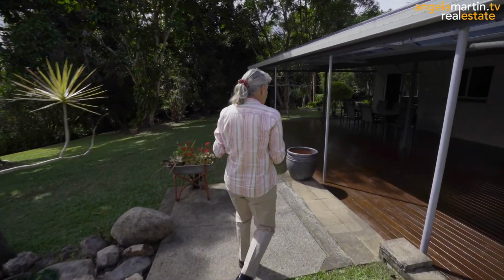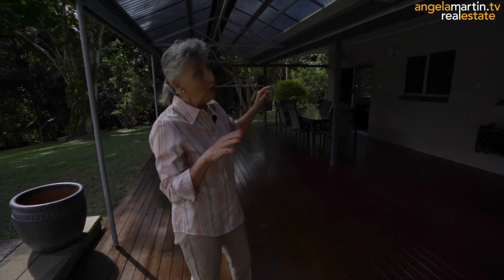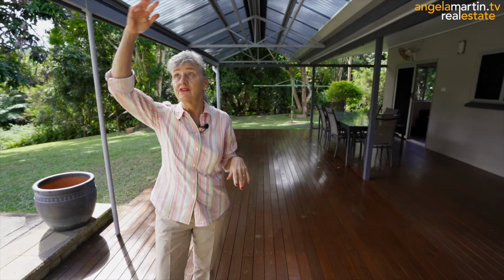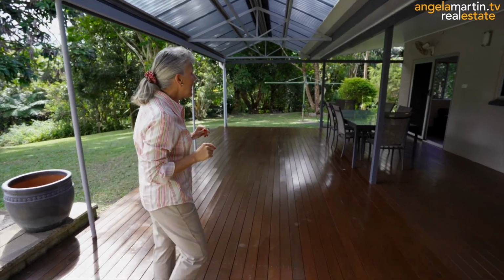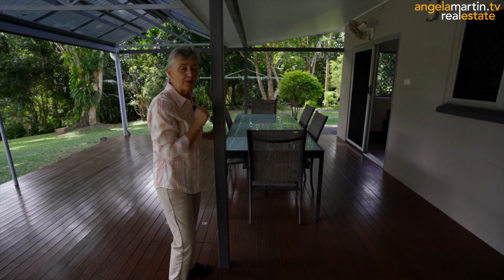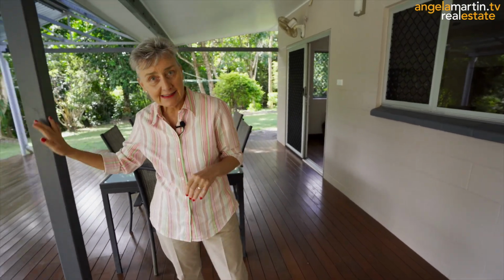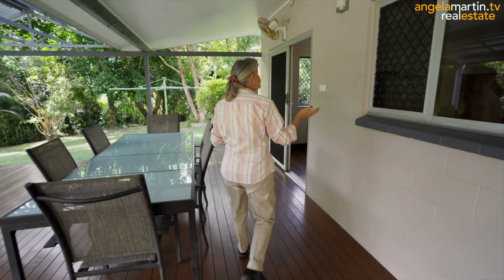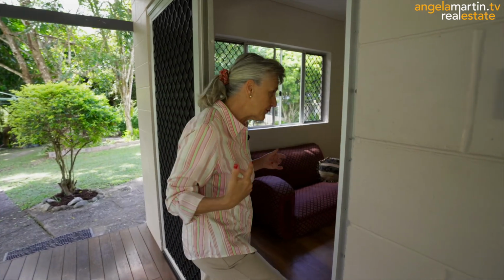Now, big entertaining deck. What I really love about this is that we've got some undercover outdoor living, but we don't have the bright sun coming through because it's sort of shady, and we are steel framed. We love that, especially in the wet tropics, because little critters will not eat steel. And the house is a block house, so again, super low maintenance, but come on through.